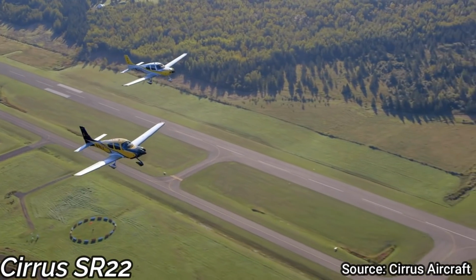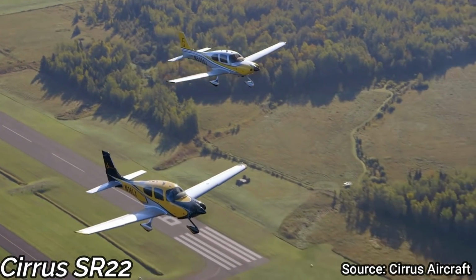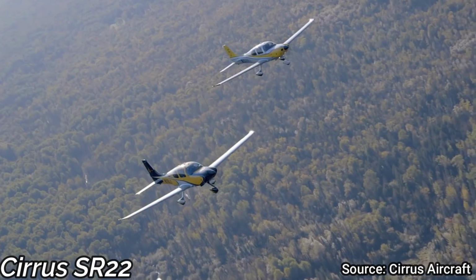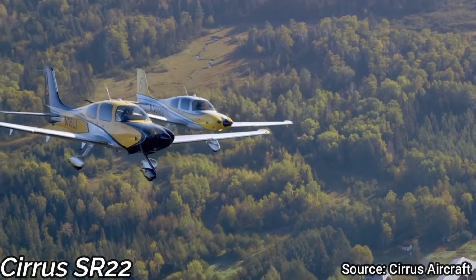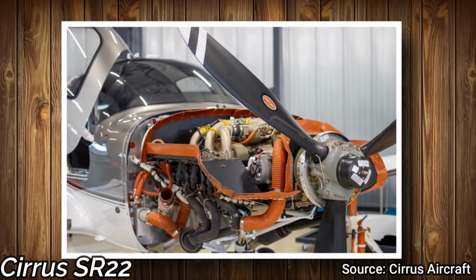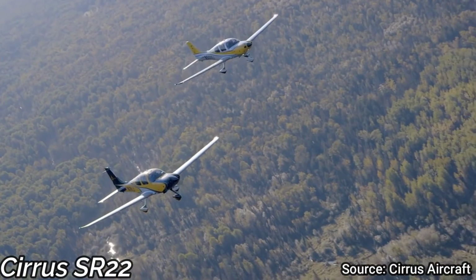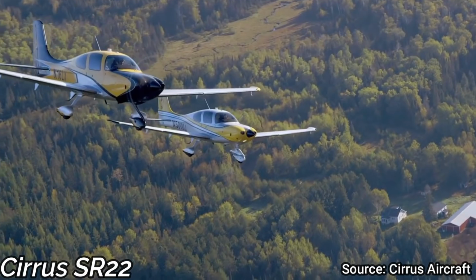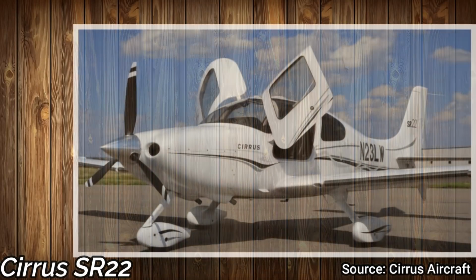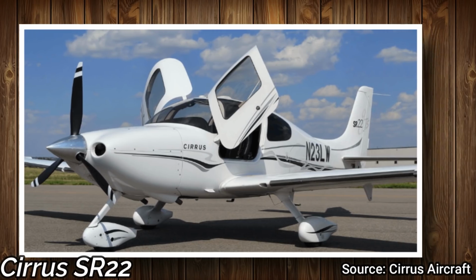This airplane is very stable in flight due to its large wings, which gives it excellent landing characteristics and allows the pilot to really finesse their landing technique. The SR22 uses the 310 horsepower Continental IO-550 engine, which helps it to cruise at 211 miles per hour with a range of 1,200 miles. The price for a brand new Cirrus SR22 is about $850,000.